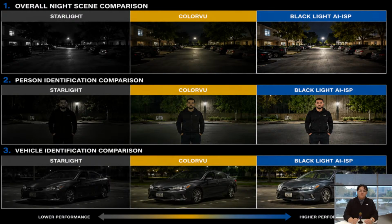Starlight gave us visibility. ColorVu gives us brightness and color. Blacklight AI-ISP focuses on optimizing the image for identification, because the goal isn't a brighter image, the goal is better identification. Always remember that.